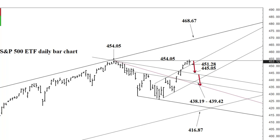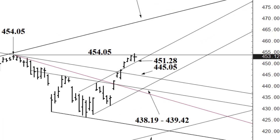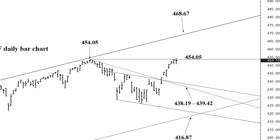This market remains constructive for the day above 451.28. We should continue attacking, if you will, the 454.05 former high. And we are ultimately expecting a violation of 454.05, still maintaining a 468.67 3 to 5 week target. So if we push or open today above 454.05, and I did say it last week, it did not play out. We pushed just above the 454.05 area and then fell back. And this can happen, and it could happen again today.